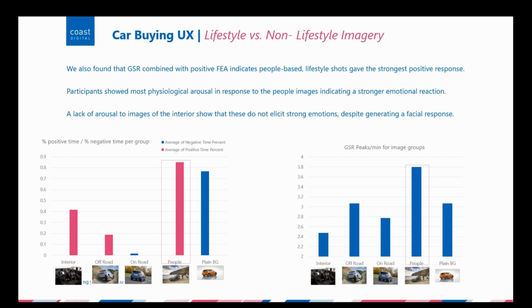And then just to take this further, this is where we can build on the data that we've got. On the left-hand side, we have our facial expression analysis, and on the right-hand side, we have our GSR. And actually, it lines up that they're having a stronger reaction to the people shots, those of beaches and cars and families, and that's a stronger physiological reaction as well as an expression reaction. Add to that argument that if you're going to choose any images to put on the website or in your brochures, then actually these ones are going to leave your users with the most positive result and positive impact.